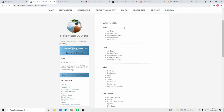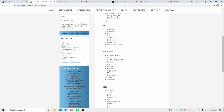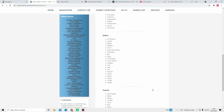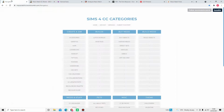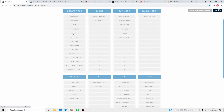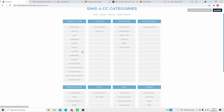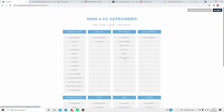So when you click genetics, it comes up with all skins, default skins, eyes, details, sliders, presets, literally everything and anything that you want. And it's kind of the same for makeup or hair. I'm pretty sure it has short, long, medium hair, it has so much. And wardrobe, it has clothes, etc. It also has lots of save files, as well as just everything. Reshade presets, if you use Reshade, you could get that. Buy mode, build mode, it literally has a lot of things.